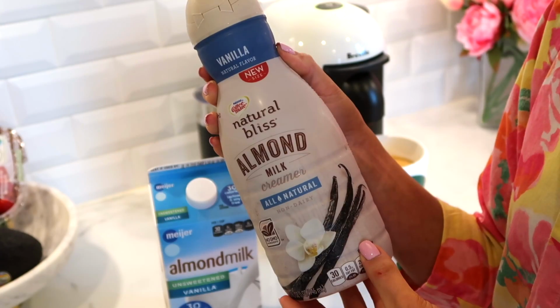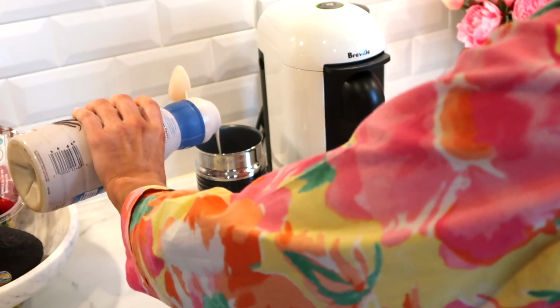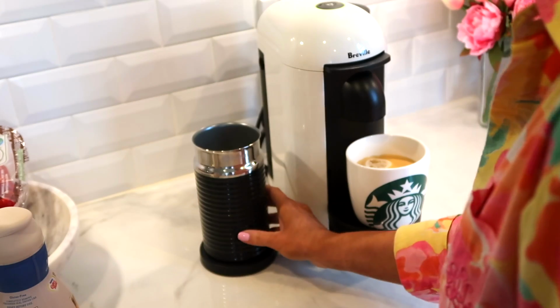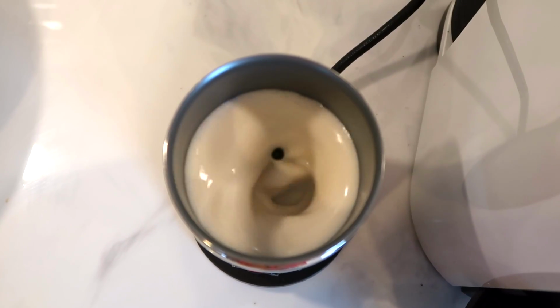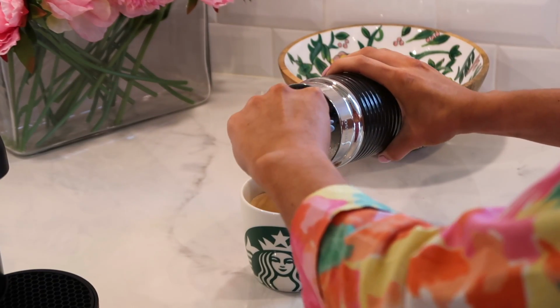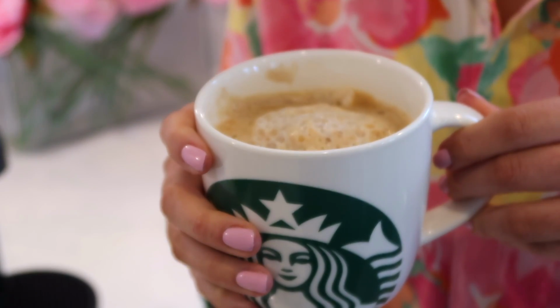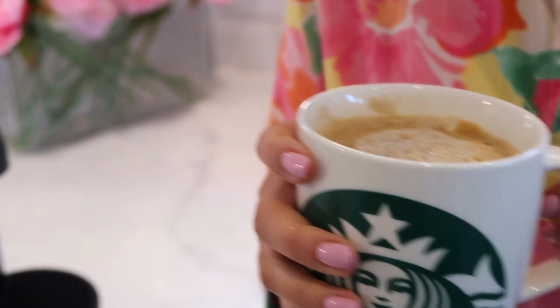And I also like to use an unsweetened almond milk and a vanilla flavored almond coffee creamer. And I just put those into the frother and turn it on. And it's just like the best at-home lattes. I totally recommend this. So I just pour it on top and then stir it in a little bit too so it isn't super duper strong, and it's just so easy to use.